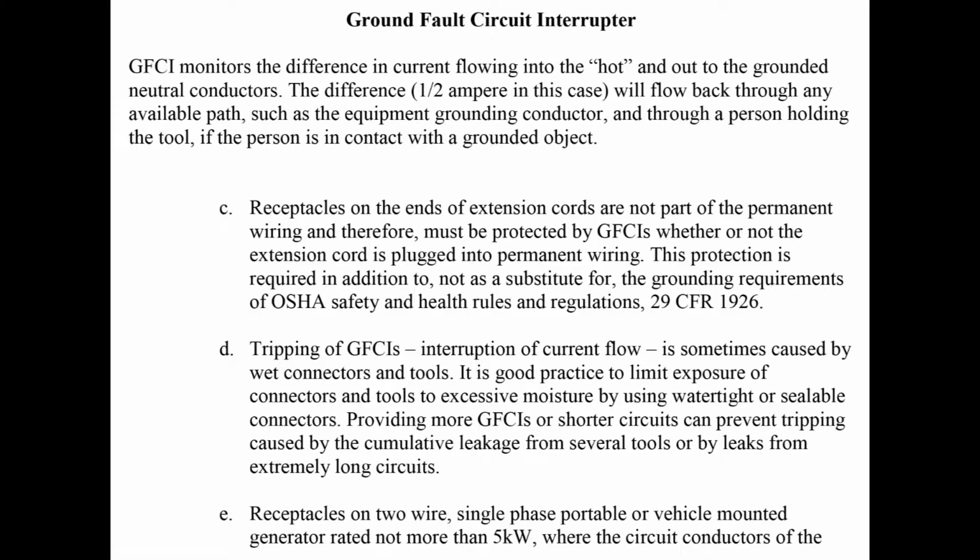Ground fault circuit interrupter. The GFCI monitors the difference in current flowing into the hot and out the grounded neutral conductors. The difference, 1/2 ampere in this case, will flow back through any available path, such as the equipment grounding conductor and through a person holding the tool if the person is in contact with a grounded object.